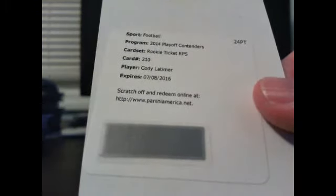Let's see who we got. Cody Latimer for the Broncos. They didn't have a hit yet, though, I don't think. Unless they already had one of those. Cody Latimer.